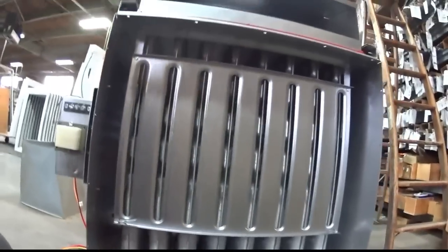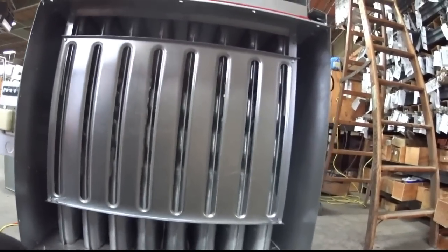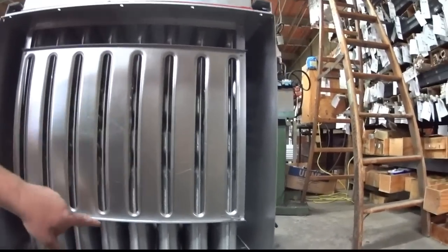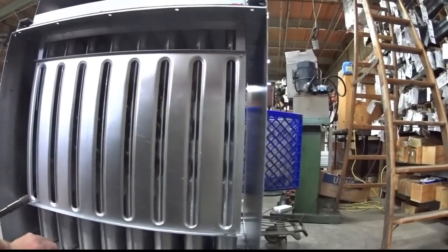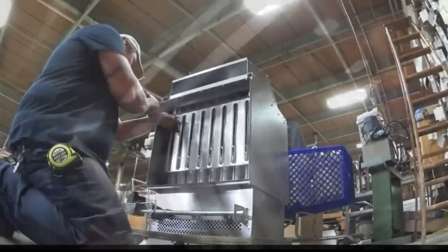So the deal is, because we're reversing the airflow, this plate has to come out and actually go on the other side to restrict the amount of air coming into this duct furnace. So that's what we're gonna do now.